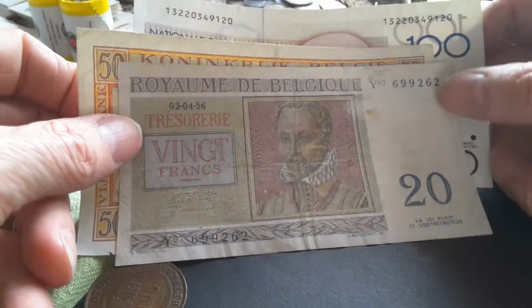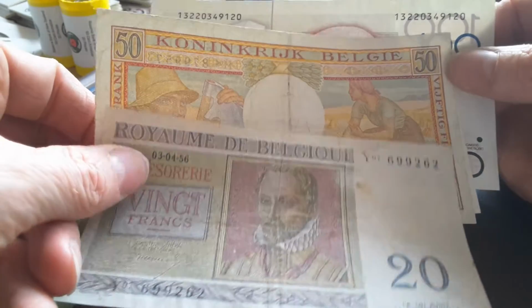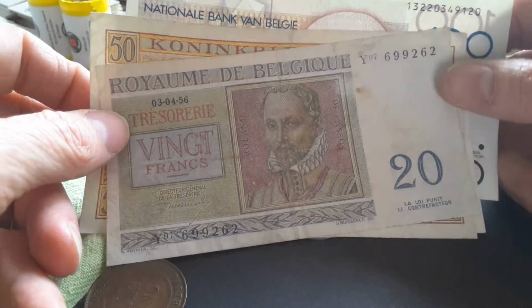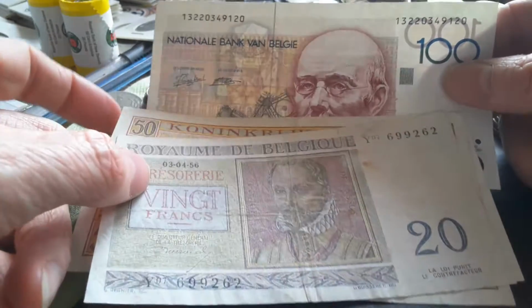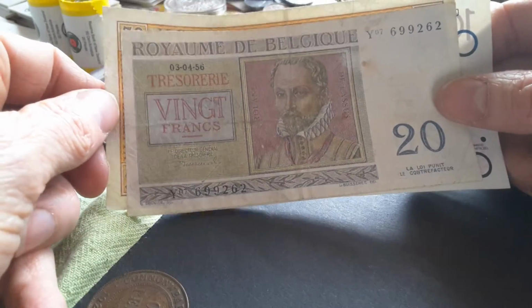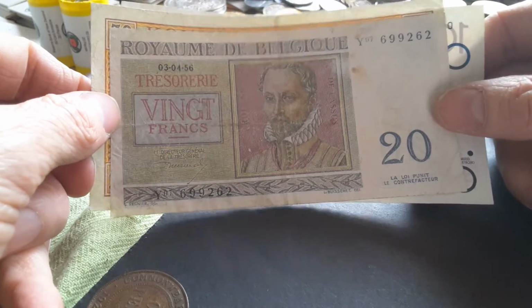So, today I have some banknotes of Belgium. And we have two types: ones that are issued by the Treasury, and these are mainly the 20 and 50 francs, and the ones issued by the National Bank. Treasury, I believe they stopped issuing banknotes in the 1970s.